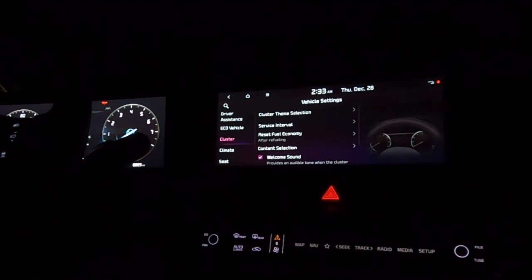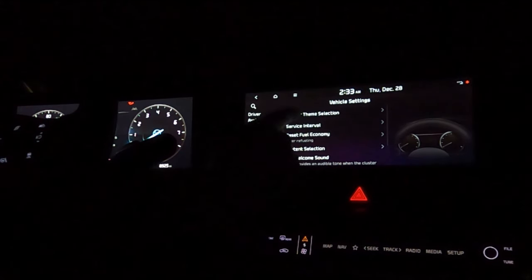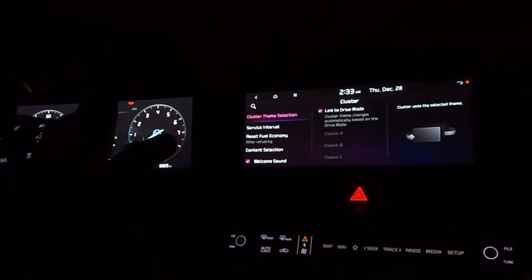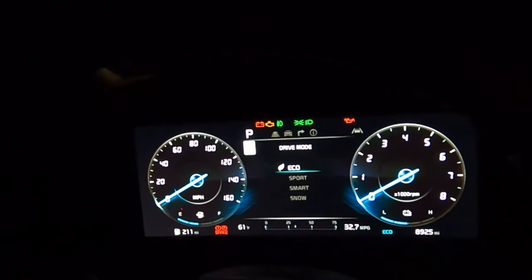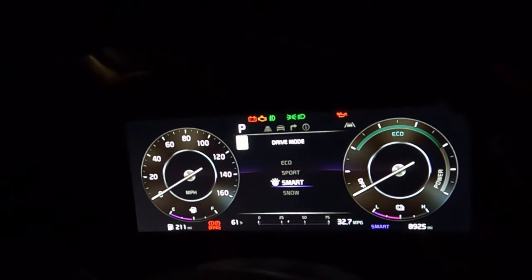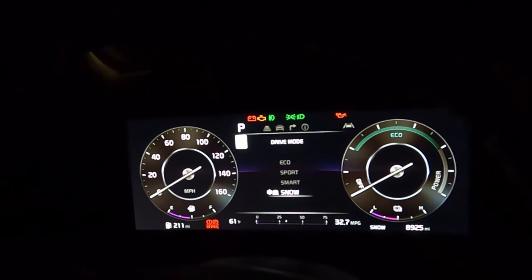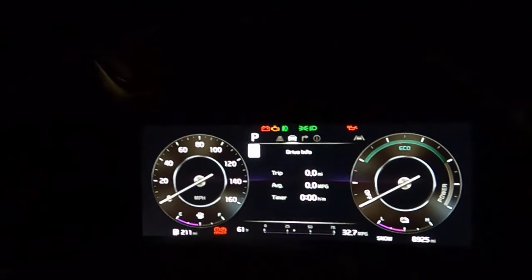Here, you can change different things in the cluster. Here you have cluster theme selection, so you can have it linked to drive mode, and depending on what drive mode you have, it will change colors. So here's Eco. Here's Sport, Smart, and Snow. So that will change the instrument cluster there.